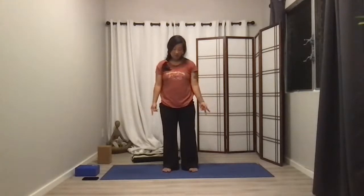On your next inhale, lift up the heels. Exhale to lower the heels. It doesn't matter how high it goes. We're just bringing that intention to the lift. Inhale, lift up the heels. Exhale, lower the heels. One more time. Inhale, lift up the heels. Exhale, lower the heels. Notice how your feet feel and are.